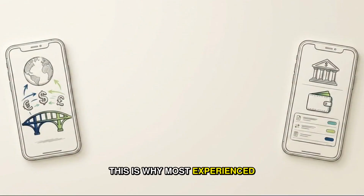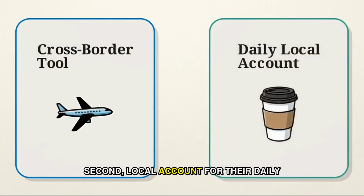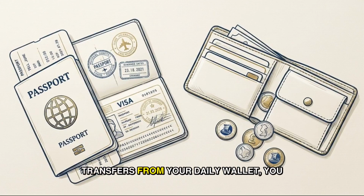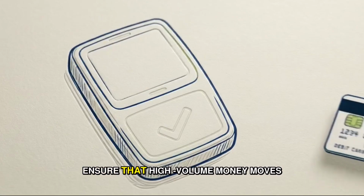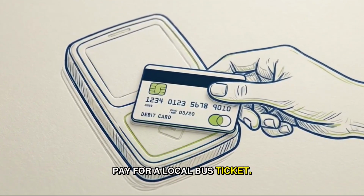This is why most experienced international students decouple their banking. They use one specific tool to move money across borders, and a second, local account for their daily transactions. By separating your international transfers from your daily wallet, you ensure that high-volume money moves don't interfere with your ability to pay for a local bus ticket.